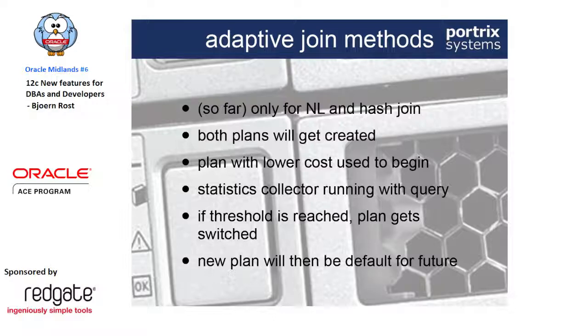After it has done this once, it'll just record this as a resolved adaptive plan, store this in the SQL cache, SQL area, a shared pool, and just use this from then on. So this should only happen on the first execution of a statement. This can happen more than once. So if you have a statement with more than one join, this could happen for every join in the query.